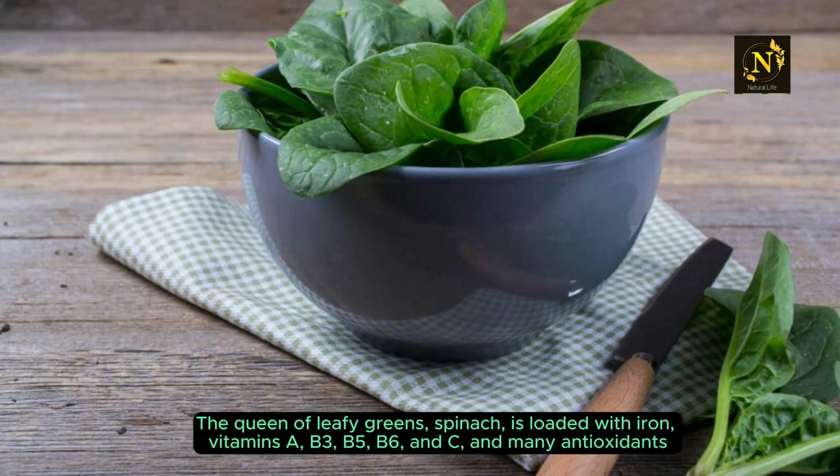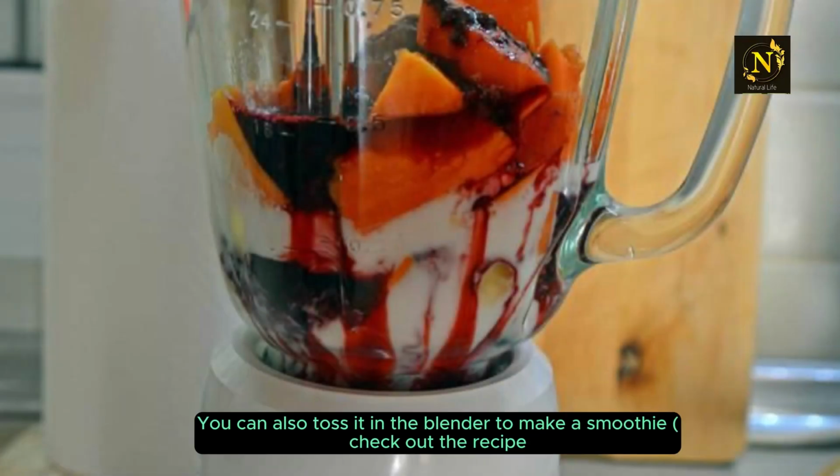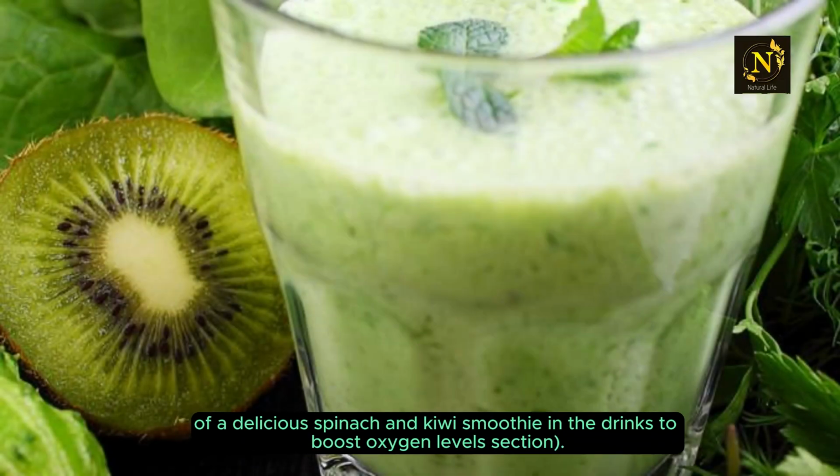C, and many antioxidants. Consume a cup of baby spinach in the salad. You can also toss it in the blender to make a smoothie. Check out the recipe of a delicious spinach and kiwi smoothie in the drinks to boost oxygen levels section.